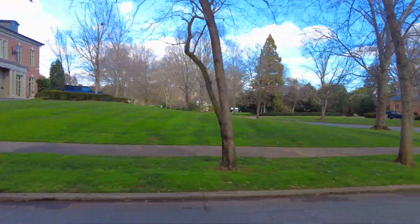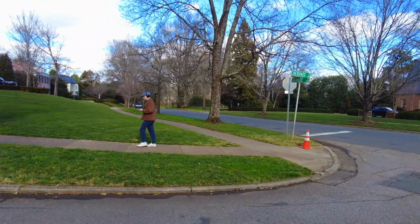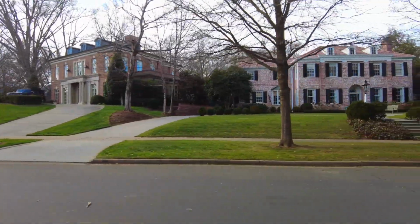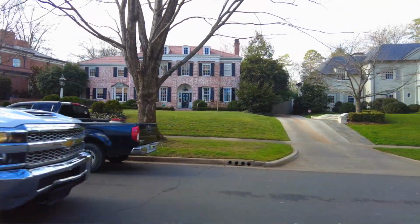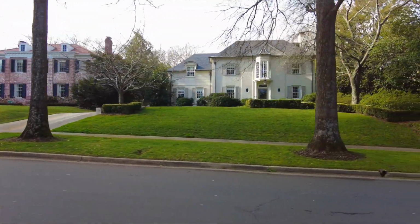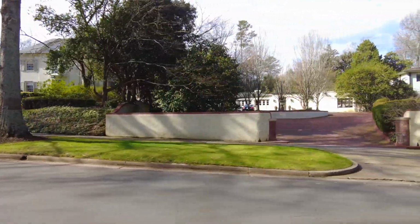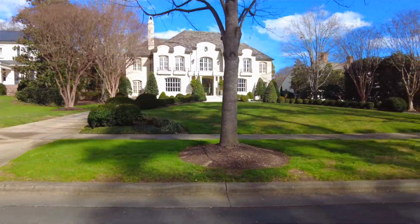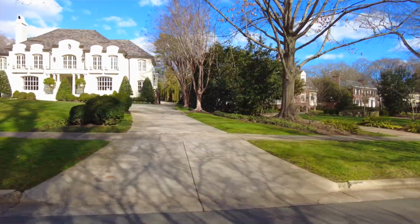Now that was all the affluent and most expensive areas in Charlotte, but there is more. Right outside of Charlotte, there are multiple counties, multiple neighborhoods that are also very, very affluent, very, very pretty, and some of the most expensive real estate in Charlotte, but it's outside of the Charlotte city lines. We're keeping this one in Charlotte. We'll do another video on the suburban areas of Charlotte.